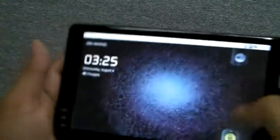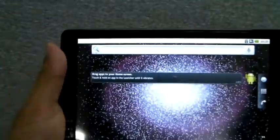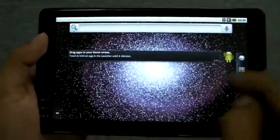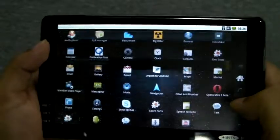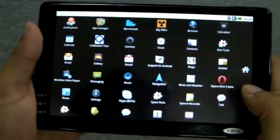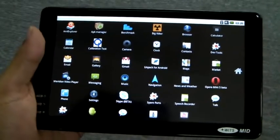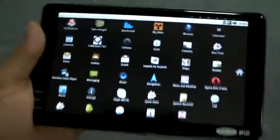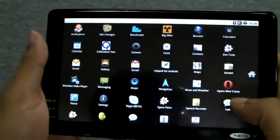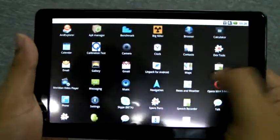So, wake this thing up again, and as you can see, the live desktop is moving quite smoothly. Another indication that 2.2 really works very well on this. Right away I'll point out that we have Marketplace working on this. I followed up a tip and found a guide on how to get Marketplace working on the WITS A81E with Android 2.2, thanks to the people at SlateDroid. I'll show you.